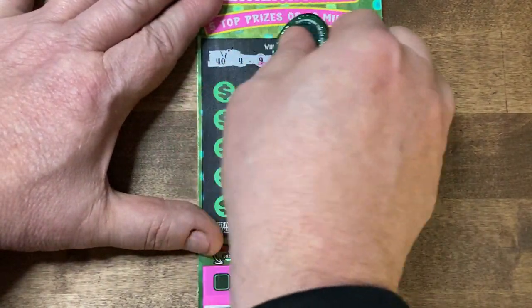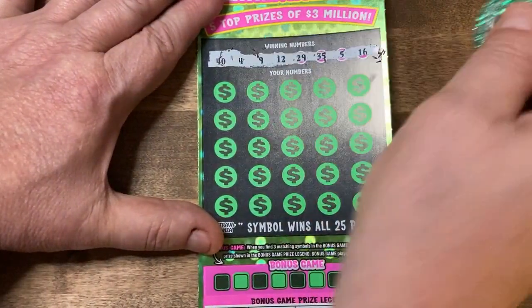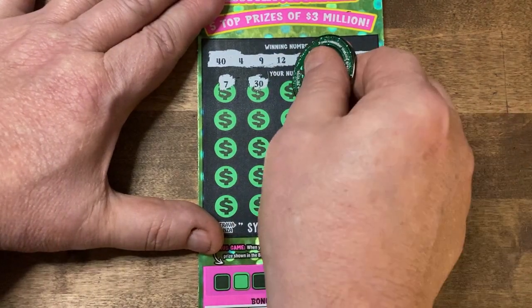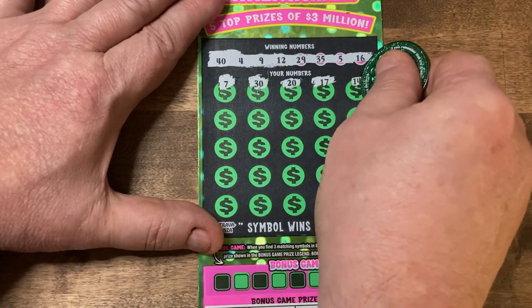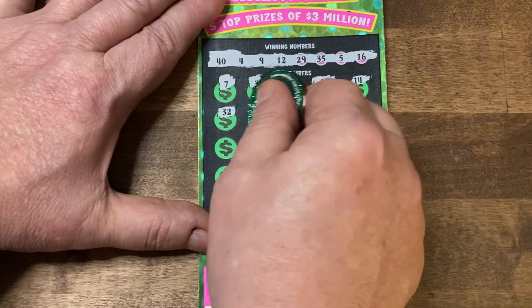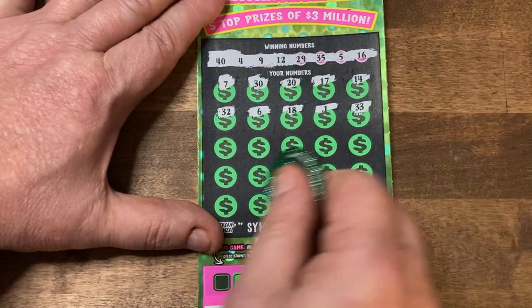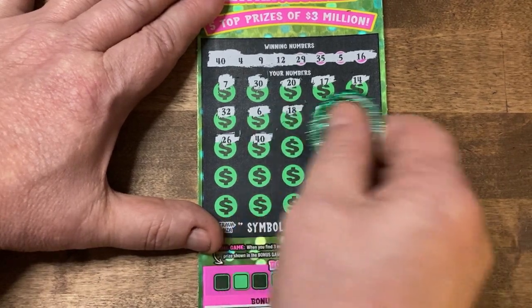We'll start off with the numbers. We are looking for 40, 4, 9, 12, 29, 35, 5, and 16. So we got 7, 30, not a 40, 20, 17, one off, 14, 32, 6, another one off, 18, lonely one, 33, 26, 40. We have a match.